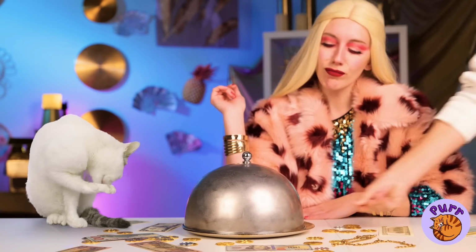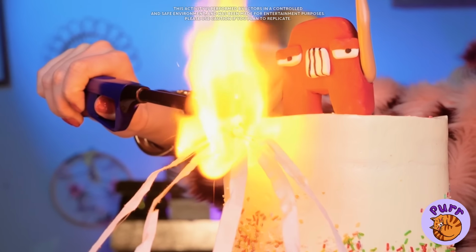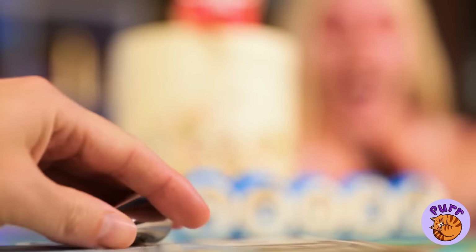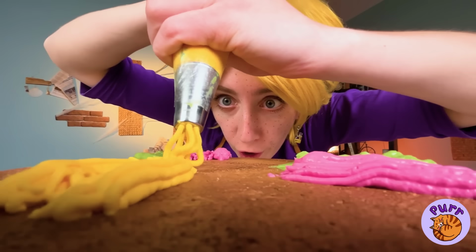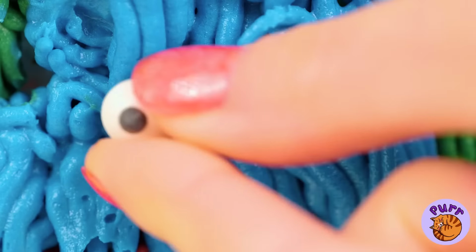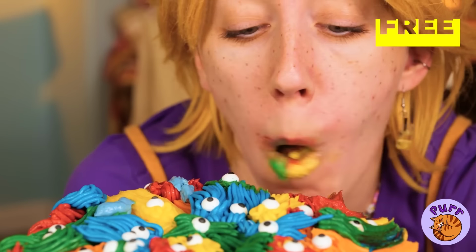We've got a special surprise for lunch. Secret cake. Kinda reminds me of Baked Alaska. The secret word is money. Congratulations. And you get a thimble? Wait, no. It's a special frosting dispenser. It's just the thing our cake needs. That and some tiny little eyes. Everybody gets an eye. Some get two. The gang's all here. Start the party.